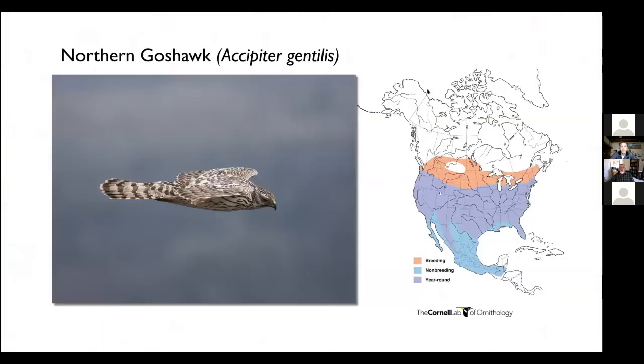Goshawks, this is the most awesome exhibitor. Seeing them in the winter raptor surveys is pretty hard. The morphs are seen more in the north than they are throughout the lower 48. But if you see one, oh boy.